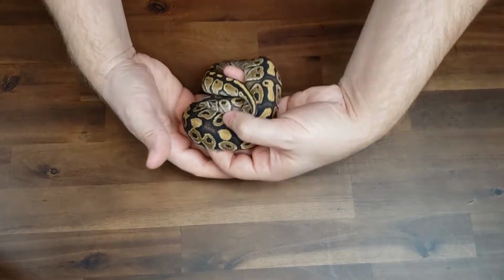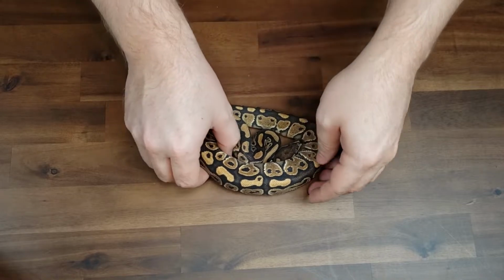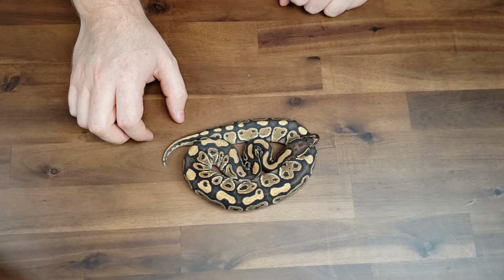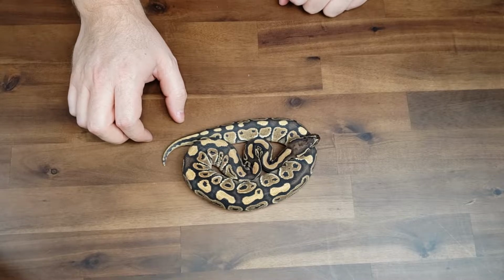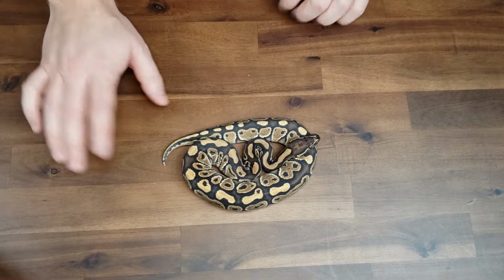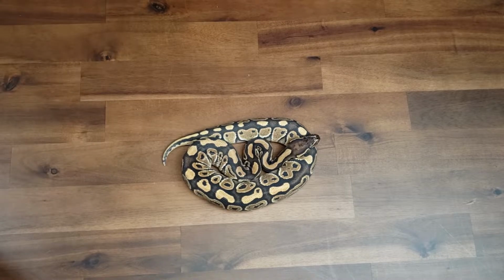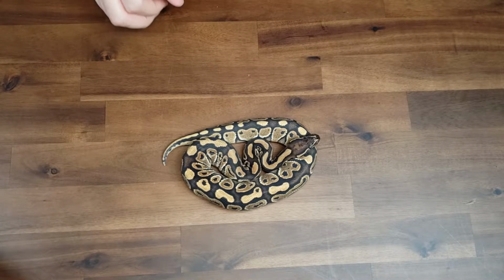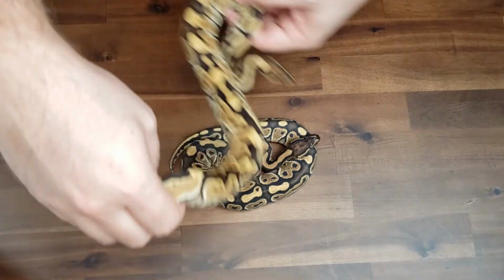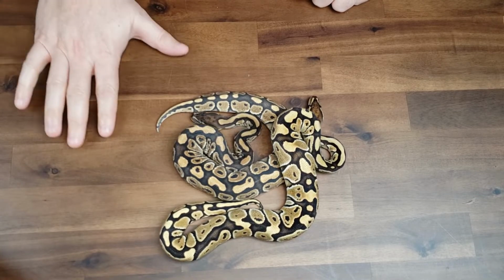All right, so next one's up here. We have another pair that we picked up. So we're going to check this boy out here. What we have here is, of course, another snake going into shed. Gotta always have them in blue as soon as you gotta show them off, right? But no, in all seriousness, this is a Special. He's very dulled out right now because he is in blue, but we're gonna bring in the other girl. She is not in shed. So this is the male, this is the female. So it is a pair of Specials.